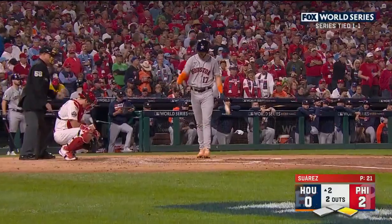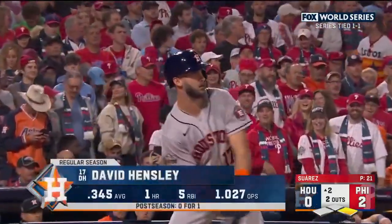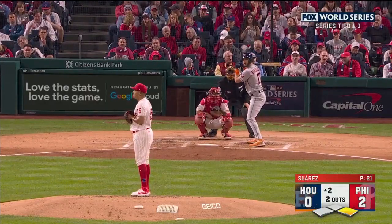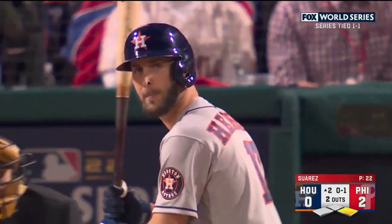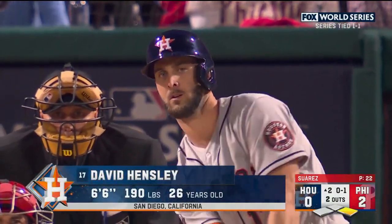Well, John, Astros DHs in this postseason are 1 for 34 between Aledmys Diaz and Trey Mancini. And so David Hensley, who made his major league debut at the end of August, makes his 8th start as a big leaguer in Game 3 of the World Series. Yeah, tough spot to put him in, but like you said, what was it, 1 for 34? Yeah. The DH spot has not been good for Houston.